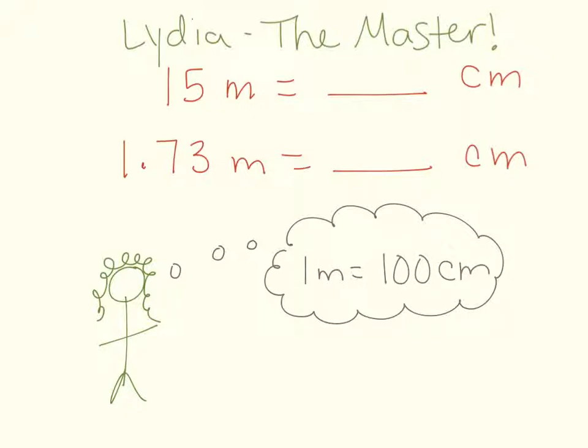So if I have 15 meters, how many centimeters is that going to be? 1,500. You notice something interesting here? The number 15, what happened to the number 15? I just added the zeros. Thank you, Audrey. So what we see here is that we can move a decimal over 2 spots based on the 2 zeros here. If it was 15.00, all I had to do was move it 2 spots to the right.